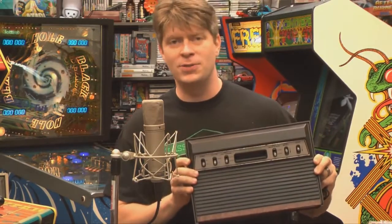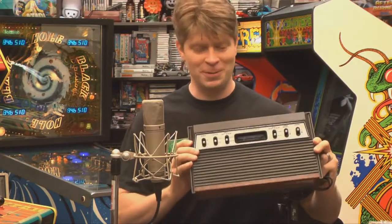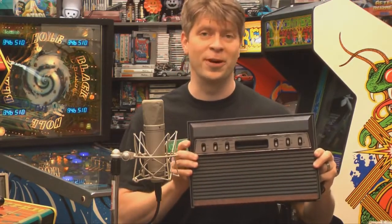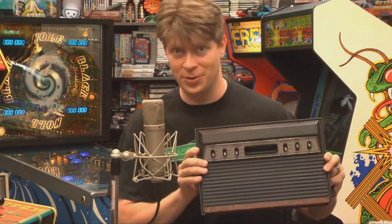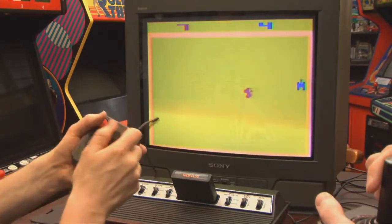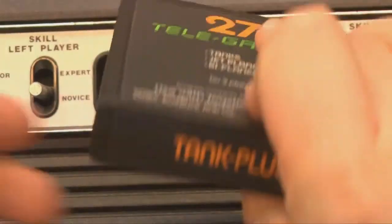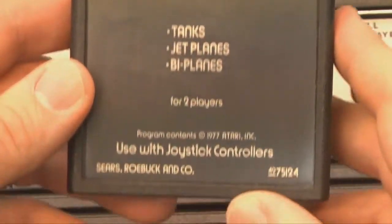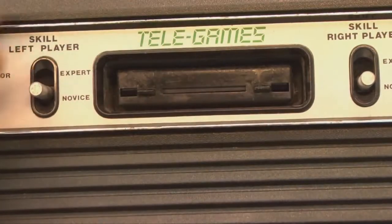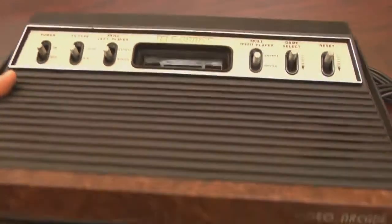Do you remember the days when you used to go to SEARS to buy all of your video games and accessories? No? Well, I do, and this is the SEARS TELE Games Video Arcade, the SEARS branded version of the Atari 2600. It's hard to imagine now, but in the days before Best Buy, Target, and the internet, people bought their electronics at SEARS. And what better way to launch Atari's new game system in 1977 than by getting it onto the shelves of America's most popular retailer, rebranded as the SEARS TELE Games Video Arcade, which is a giant rebadged Atari 2600.